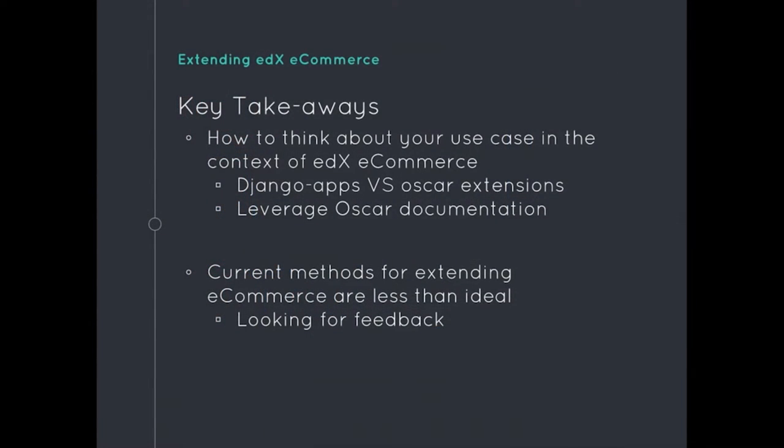I went through that kind of fast, mostly because that use case is already in there, and hopefully you're thinking about how it maps onto your own standard use cases. But one thing I'd add is leveraging Oscar's documentation. They have really good documentation. Their source code is very readable if you want to actually dive in and really see what's going on in the guts of it.